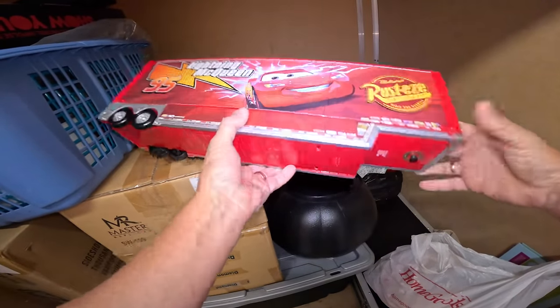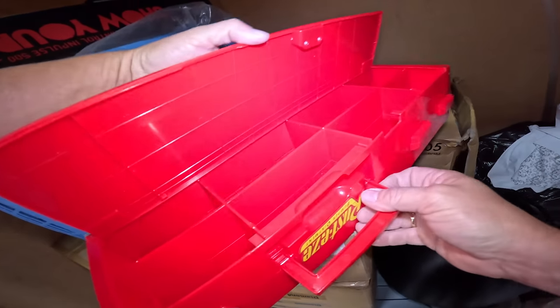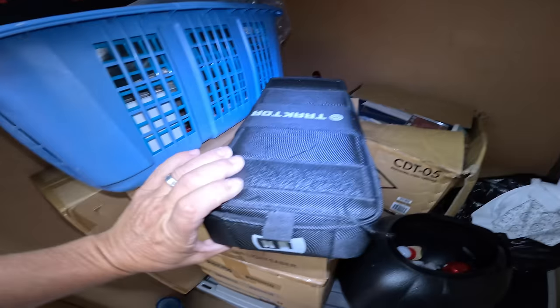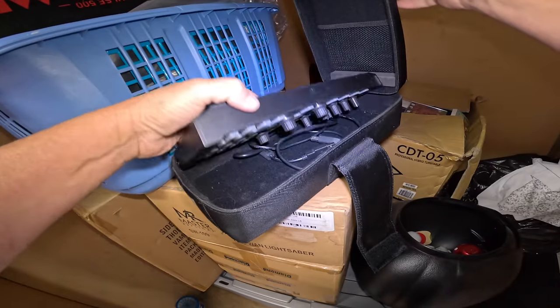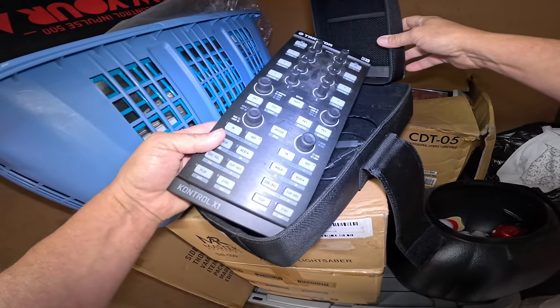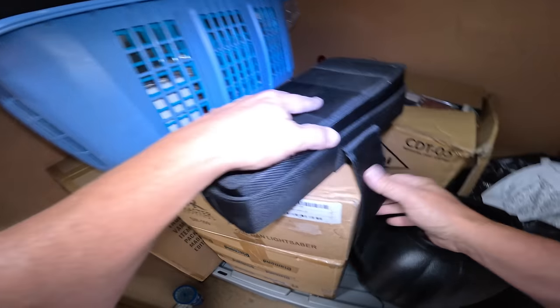Lightning McQueen. There's nothing in there. I have a feeling this is store other toys. Yeah. They're not in there, but that's a neat piece. What's this? Tractor. What is this? Oh, look at this. Control X1 tractor. Some other kind of mixer right here. Stuff does not feel cheap, guys. This feels expensive. Heavy expensive. I'm not familiar with this kind of stuff.